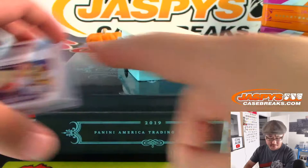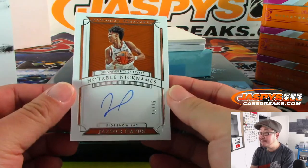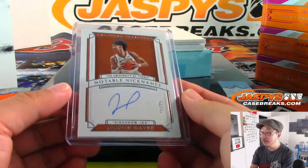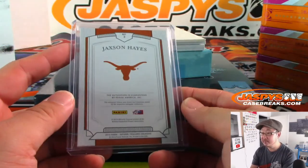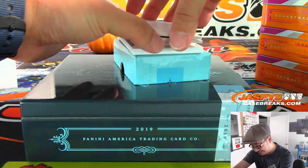There you go. I feel like a lot of people talking about him. Back here, Jackson Hayes, 15 out of 25. Peter with number 5. With the Pelican here. Went from a Longhorn to a Pelican. Yeah, I'm pretty sure it's not 99 out of 66 on that one, Rex.